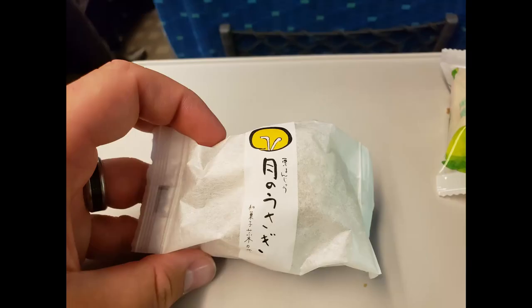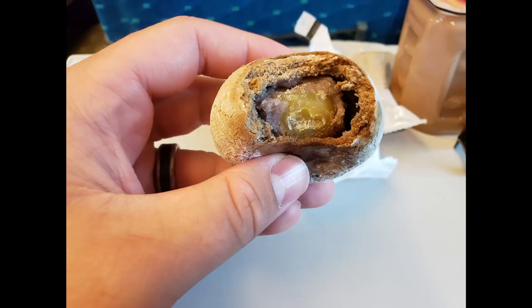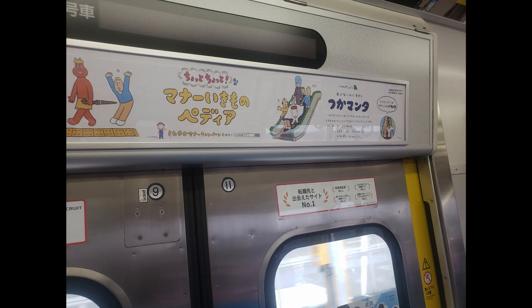I couldn't recall exactly what this was called, but I got this from Hakone. It was some sort of sweet having a bean paste. Maybe that's an egg in the middle. And finally, just a simple lime bar type pastry. Oh, and be sure not to stab people with your umbrella or be wide on this escalator, like this manta ray.